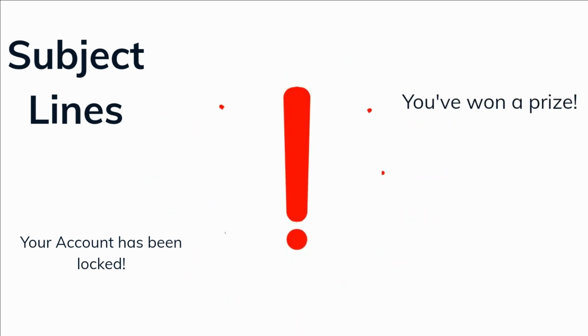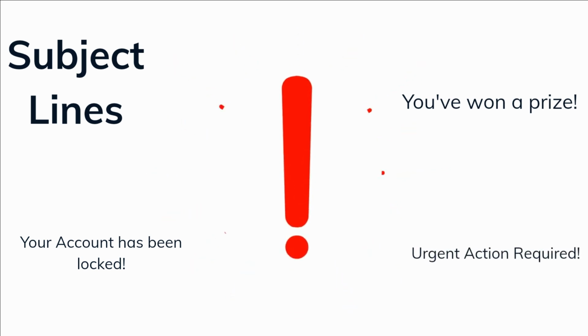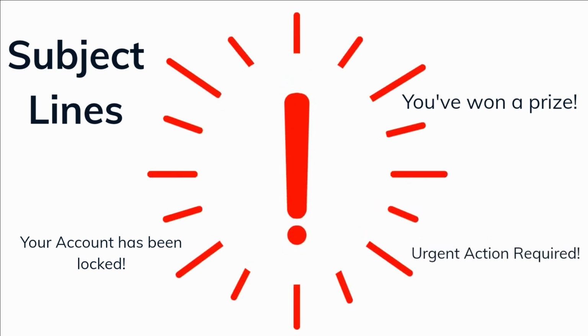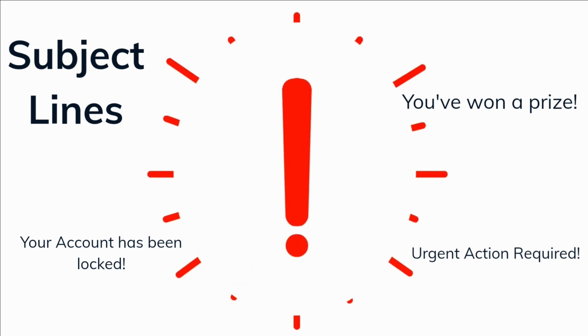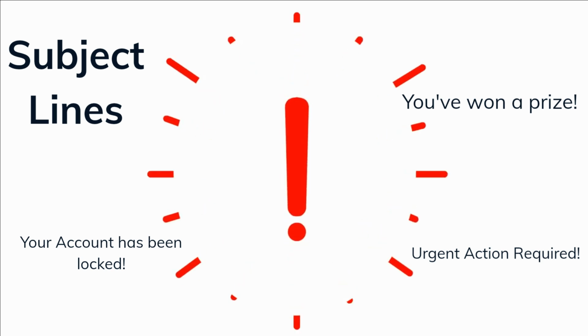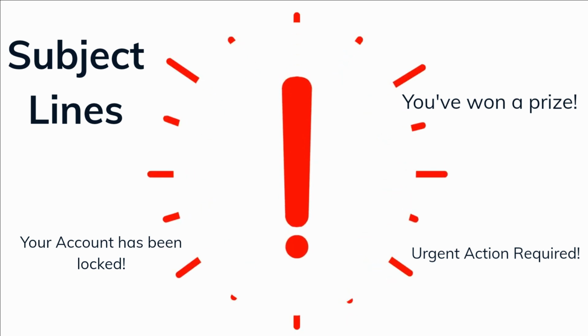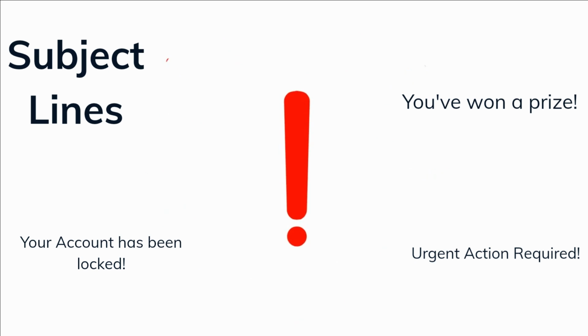Now onto the subject line. Be cautious of urgent or suspicious subject lines that create a sense of urgency or curiosity to trick you into opening the email. Phishers are often using phrases like "urgent action required" or "your account has been compromised" to grab your attention. If it seems too urgent or too good to be true, take a step back and scrutinize the email further. Next up, let's look at greetings.